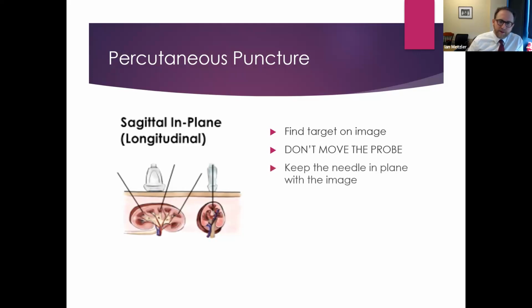And then once you are placing your needle, keep it in the plane within the image. Don't chase your needle either, because as soon as you chase your needle, then with your ultrasound probe, by fanning it or rocking it or whatever you're doing to try to get your needle in plane, you've lost your target. And so you might as well start all over. So you really have to resist the temptation to chase your needle as you're coming in. You really have to move the needle to match the imaging probe, because the imaging plane is your guide.